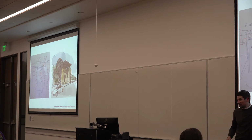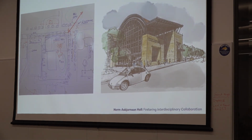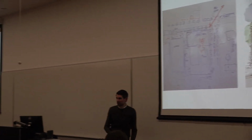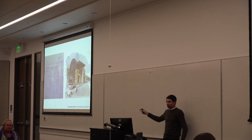The second image is one that was generated for Norm for a gift when he was being kind of courted for this gift. That image was generated by someone to entice Norm to give the money, right? So this is what the building can look like, which is just in a vacuum. It's a fine little sketch, and it got Norm inspired, right? It was like, this is what my name can be on, and that's oftentimes what early renderings do for a fundraising effort like this, to say, look at what this fund can do. So Norm had this image in his mind, and this is what the building needed to look like.